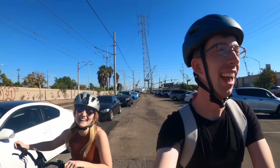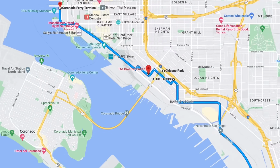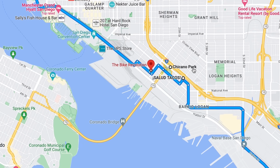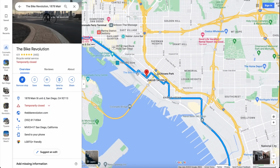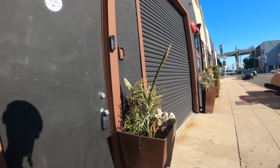Yeah, it happens. Before this happened, I'd planned for us to stop by a local taco place for lunch and then check out the murals at Chicano Park. We figured that by stopping at the nearby bike shop, it wouldn't derail our plans too much. But unfortunately for us, it wasn't quite that simple. They should be open.